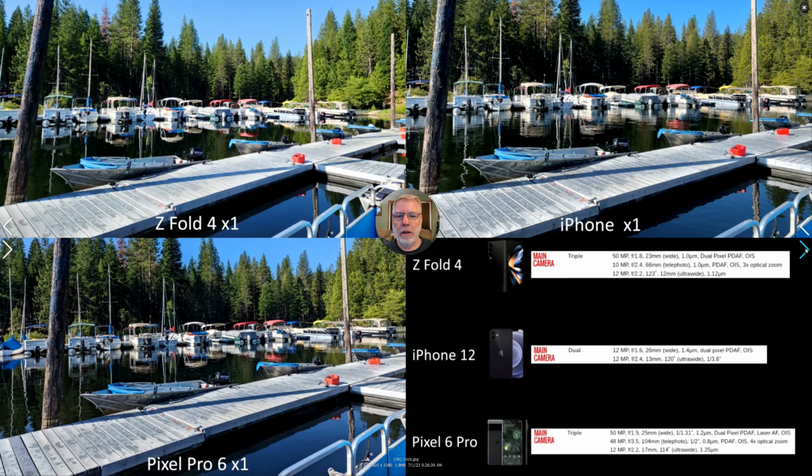Now I've gone down to the lake where the boat dock is and taken the standard photo on all the main cameras. And you look at this, they all look really good. They're all really usable. However, when we get into the details, this is what we find. Look at the Z Fold. Look how smooth the water is. There's no detail in the water. I don't like that. That's that Samsung smoothing things out again, and it makes things a little blurry back here.